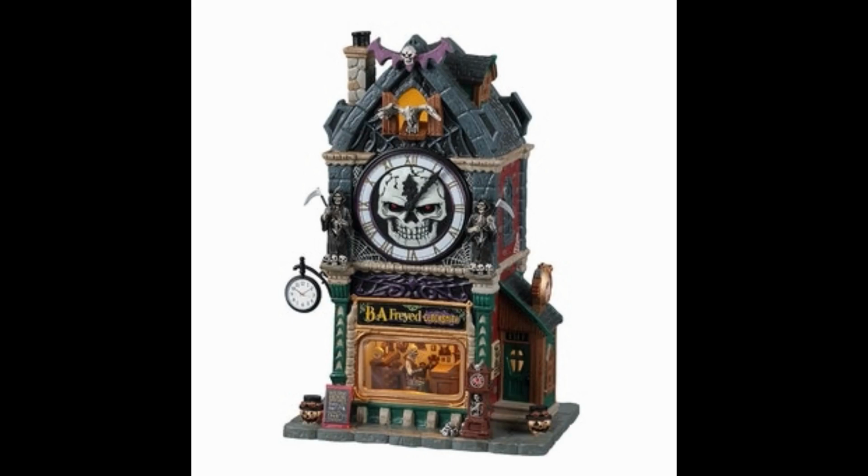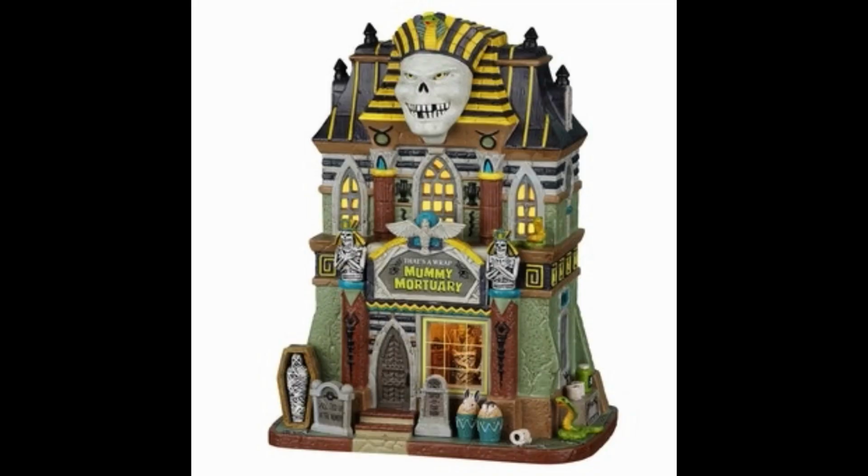Now we have the Be Afraid Clocksmith. I like this one. I do. I just have so many clock-themed buildings that I don't think I need another one, but I do like it. I think it's definitely a nice name. It's a cool one for sure. It's kind of skinny, but I feel like that could actually work to your advantage if you have a small area you need to fill in your village. It's cool. This is my favorite of the interior ones, and honestly one of my favorite ones of the year.